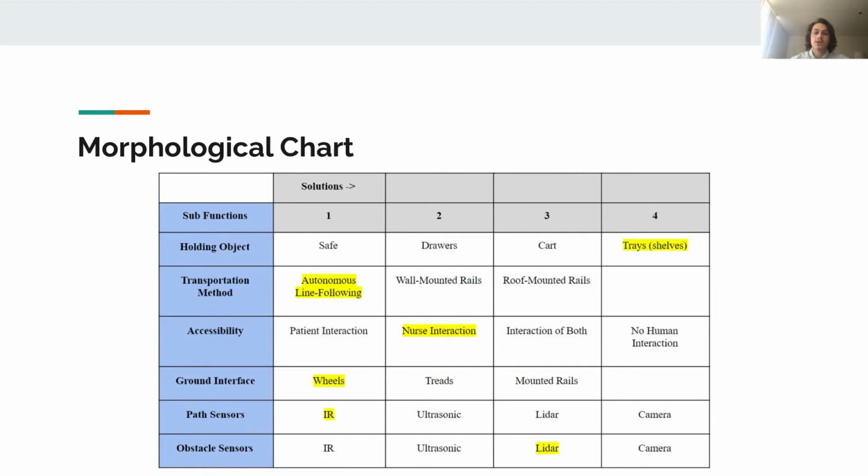Then we moved on to rational methods, where we took a more formally oriented approach. One way to accomplish this was with the morphological chart. The columns represent solution ideas, and the rows represent sub-functions we need our robot to accomplish. The first sub-function we considered was how to hold the object.